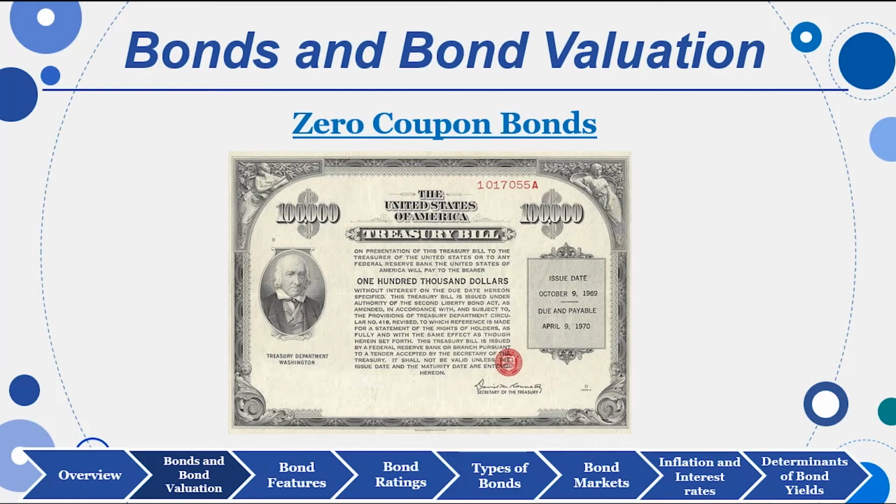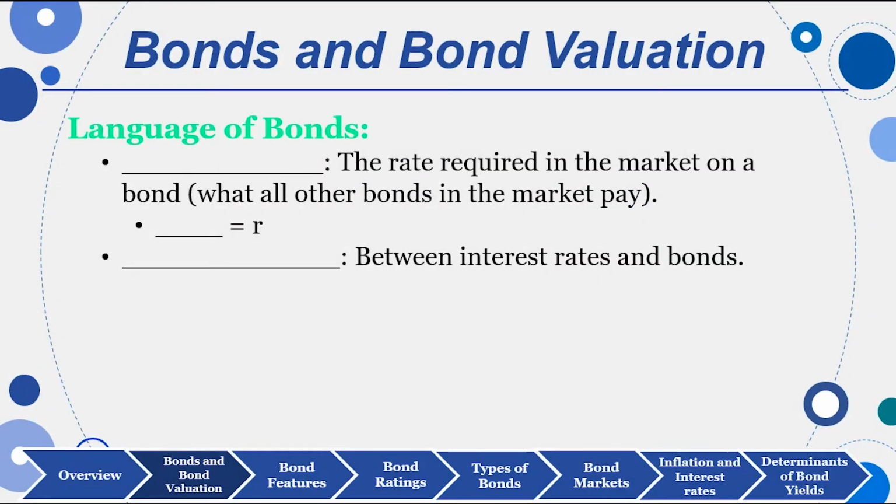A zero coupon bond has no coupon. So you see this picture of this bond with no coupons at the bottom to tear off. This is a U.S. Treasury bond, a real old one, and there are no coupons. So it's a zero coupon bond, and in that formula, the middle part where you have C, the annual coupon amount in dollars, is zero. So the whole middle of that formula falls off.